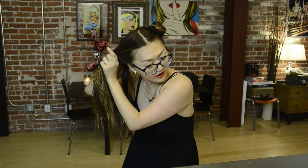Okay, so let's repeat on that other side. Okay, so I have the other side now. Once again, just grabbing a section of where my shortest layer is. Just twisting it away from the face, and then grabbing the rest of the hair into a ponytail and just twist. And then just wrap, twist, coil, and then scrunchie.